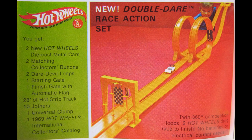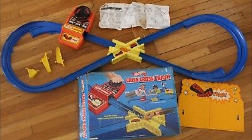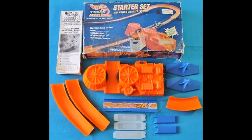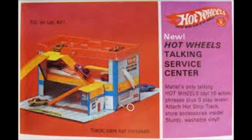To accessories. Accessories like the racetracks make an awesome addition to your Hot Wheels collection. Even tracks like Crisscross Crash, an original or modern, also are perfect. Simple tracks are also fun, especially if you like to build your own track with a lot of action, and even a service station to boot.